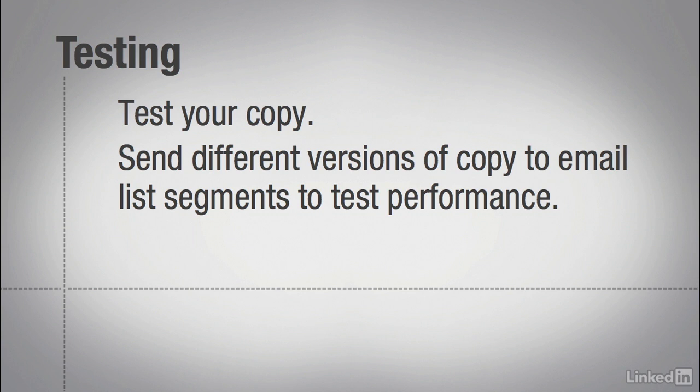There is so much more to be said about creating effective mobile marketing strategies with email. This is just the tip of the iceberg, but that should get you started.